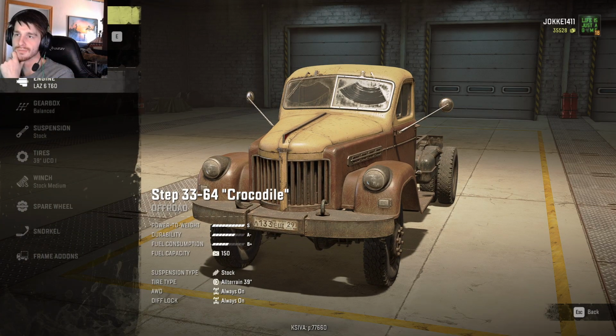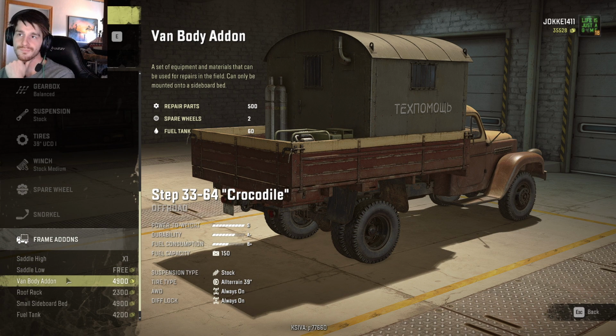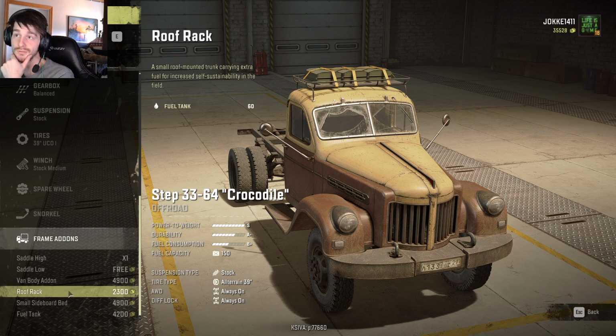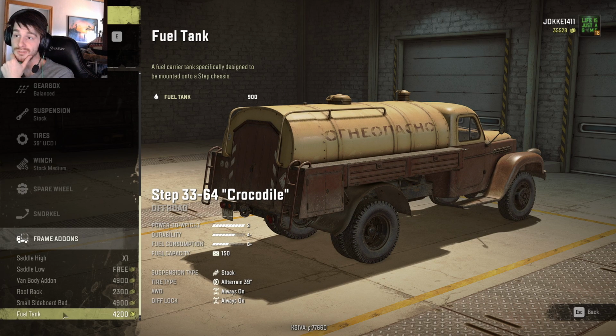Because with this one, let's see what it can have. It can have saddle high, saddle low. Yeah, it can have a van body. So we have like 60 fuel, a lot of repair parts. It can have 60 fuel on the roof. Or it can basically just have a big fuel tank. Which is not wrong. That would be perfect, actually.